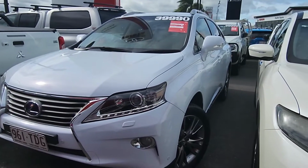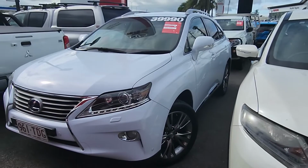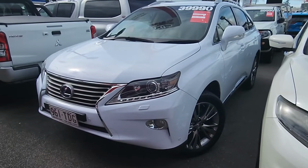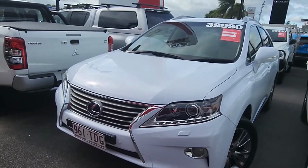Just doing a quick virtual tour on our 2013 Lexus RX450H sitting here in front of me. It's an absolute glamour. Can't wait to take you through it. I obviously know you're a bit down south, so I thought I'd record this video for you, make it a bit easier, give you a better look through the car, as much detail as we can.